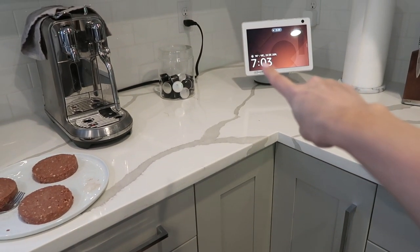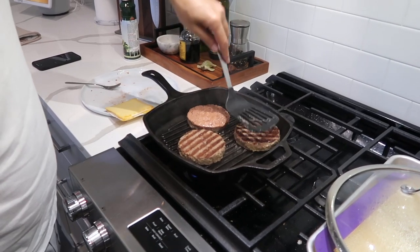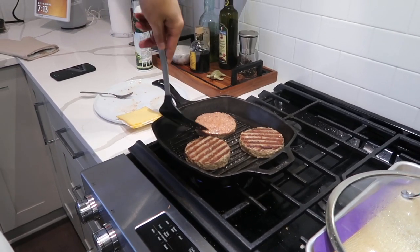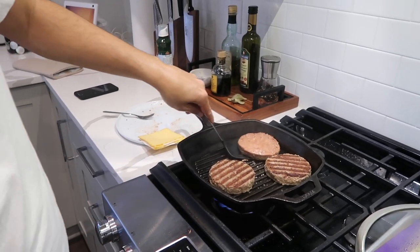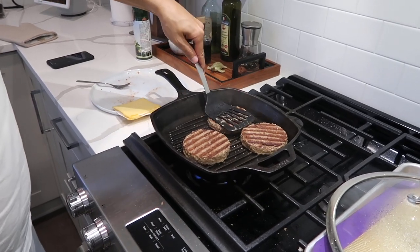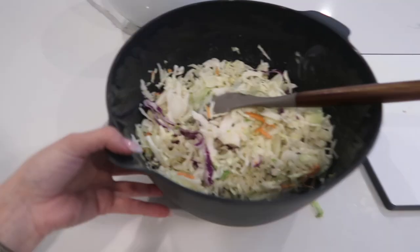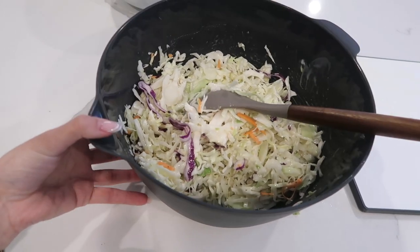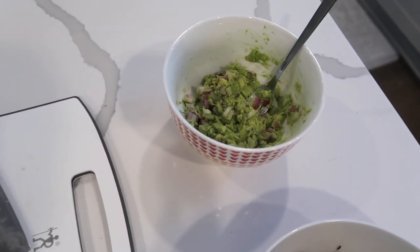So, gotta do that. And be impressed. Look what time it is and we're having dinner. Like, what? Juan's cooking up the burgers here. We were just saying, it's like so wild because it smells just like burgers. Like, it's crazy. And then I also forgot that we're gonna have a little bit of coleslaw, so I just whipped this up as well. And now the potatoes are there, and then I mixed that up too. I am so excited for this. This looks so good.